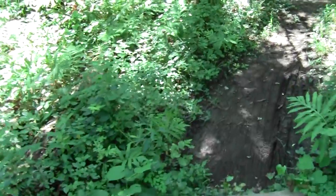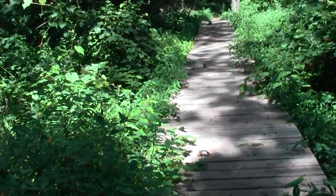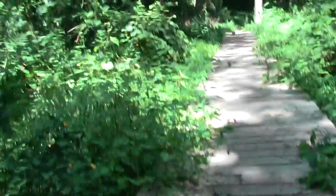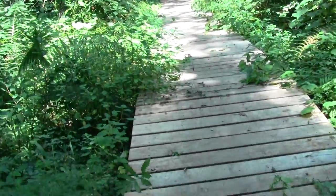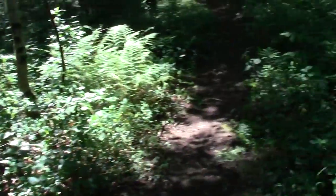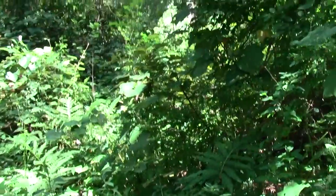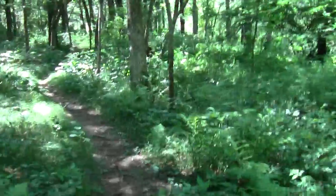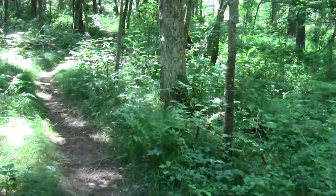This is a new boardwalk. See, they're relatively tolerant of bicycling if you are relatively thoughtful of use of the place. And of course we have jewelweed in profusion for those of you who have unfortunate brushes with poison ivy. The answer is ready at hand. I'll never shut up about jewelweed. So there we have the first new boardwalk.